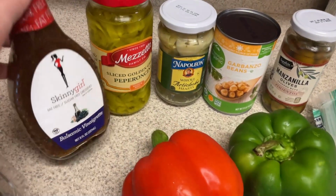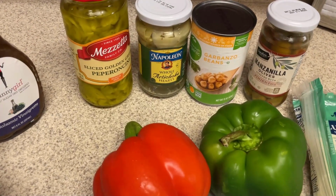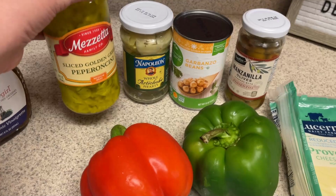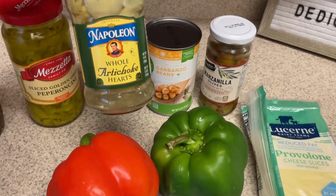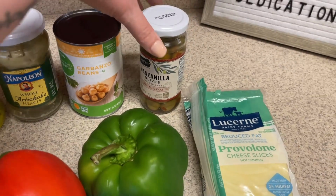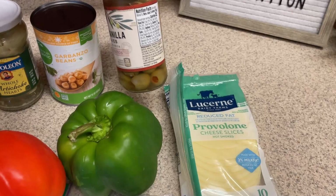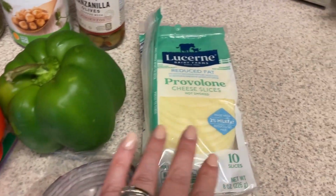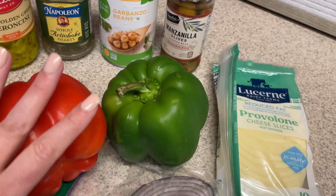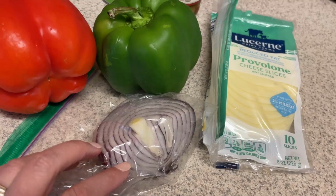So we have, again, some of the Skinny Girl balsamic vinaigrette. We have some of the pepperoncini rings. These are already sliced up. We have some whole artichokes that are in water. Garbanzo beans. We have some olives. Now it had black olives, but I only have green in there. And then I have some reduced fat provolone cheese. I'll use a half of the red bell pepper, half of the green. I'm saving the other halves for a recipe. And then I have about 1/4 of a red onion that I will put in there.